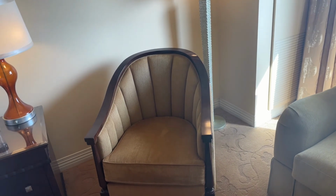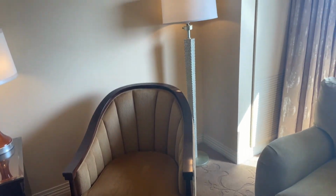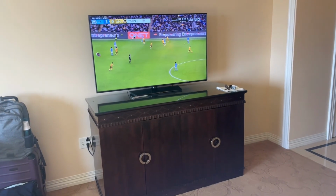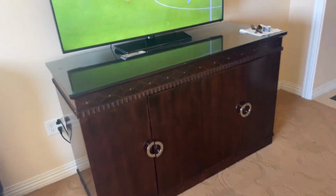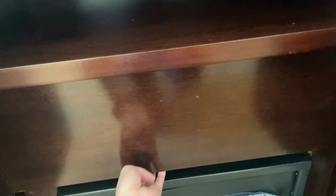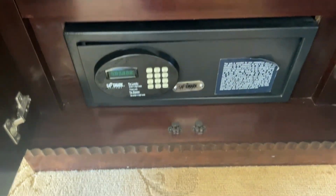This corner of the room has this really comfy chair. The butt cushion is fantastic. And then a pretty floor lamp. And turning around across from the bed, you have your TV and wardrobe. And this side has a shelf. This is a functional drawer. And then the safe at the very bottom.